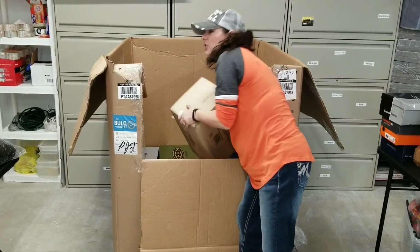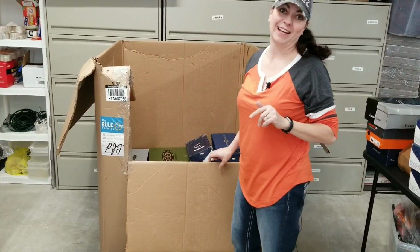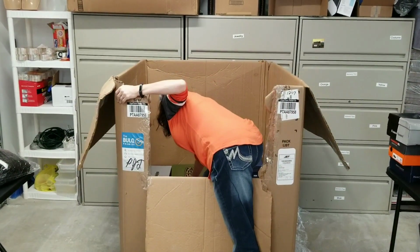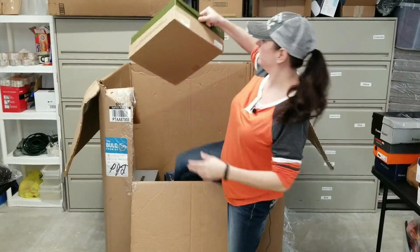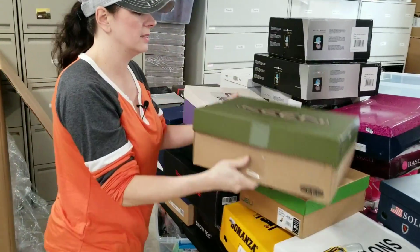Oh my word, it's so heavy. I'm gonna leave it here. You have to wait till the end to see it. All right, so I'm gonna keep going on these shoes. Here's a brand I have not seen. It's called Keen Footwear. So let's see what style this is.